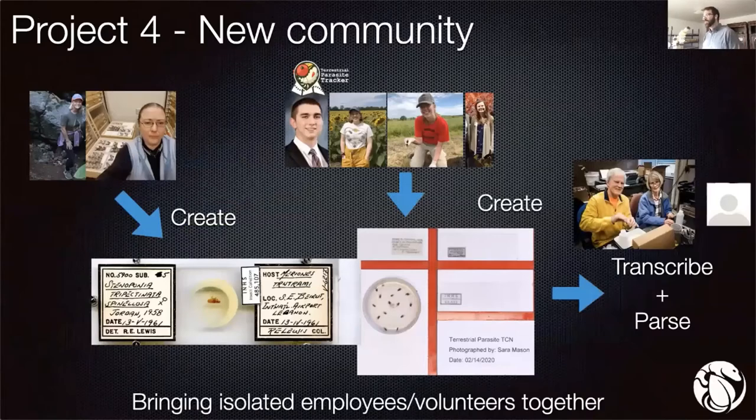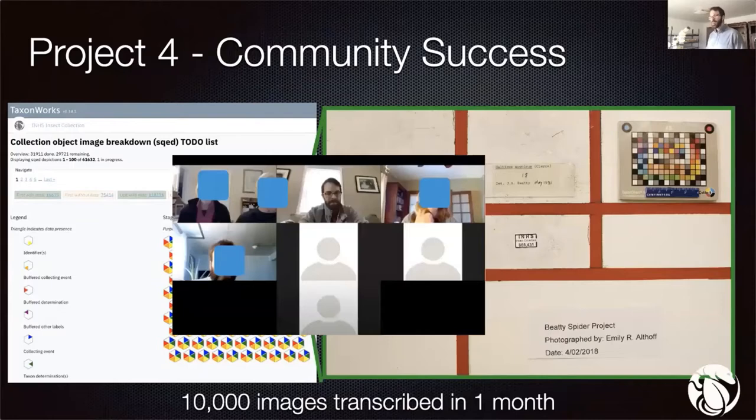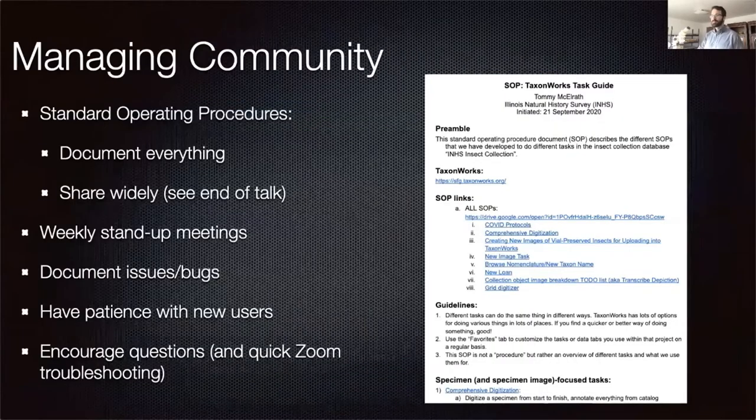We took advantage of some of the volunteers who were stuck at home and asked them to help us transcribe a lot of specimens. In addition, we actually got help from several INHS employees who volunteered their time because their research projects were either canceled or postponed and they had nothing else to do. So I did several Zoom training webinars and trained them on one of our particular transcription tasks. And in 1 month, we transcribed over 10,000 images in the TaxonWorks database.